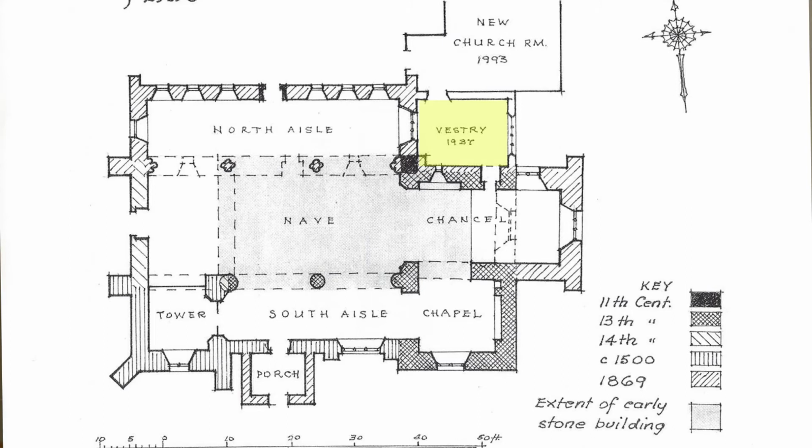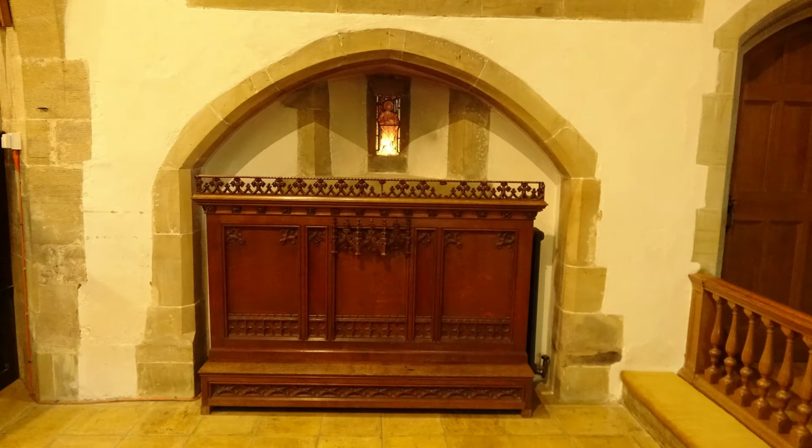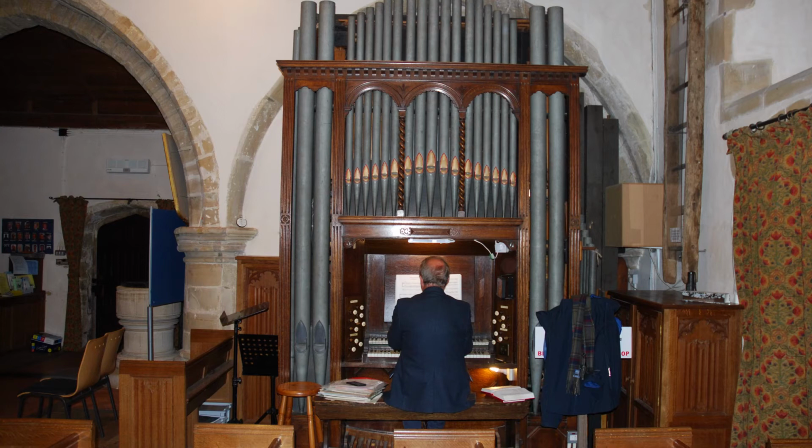In 1936, further works were needed, and the wording of the faculty application for permission to carry out the works reads, in consequence of there being no vestry, the subsidence of the chancel floor and the imminent collapse of the organ. They must have bought a rather dumb organ. I think it didn't last very long. So the chancel was remodelled. In 1937, the vestry, a flat-roofed extension, was added behind this little window, and the organ was rebuilt. In fact, I'm not sure that it was rebuilt to any great extent, because a new organ was sought and was moved into the current position where you see the organ now.